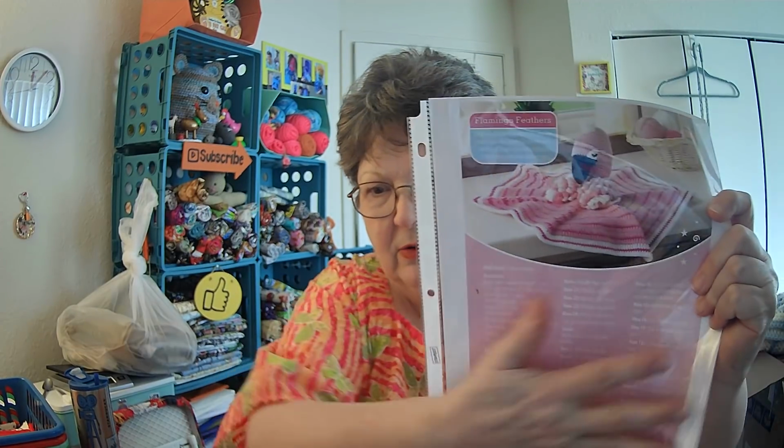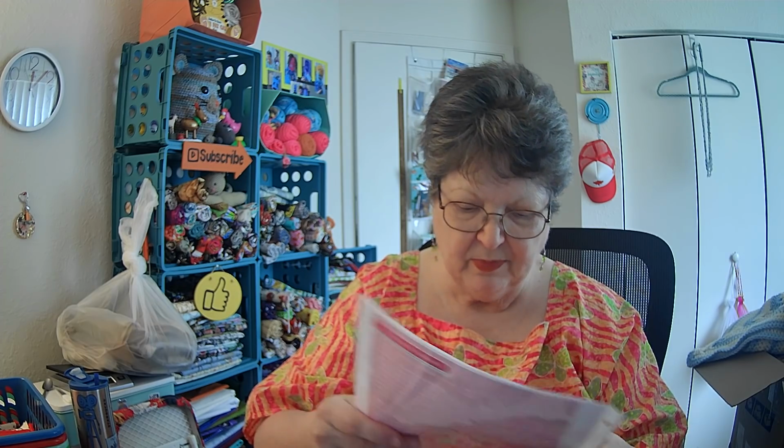And so that's fun. And then I'm going to make this little flamingo. Well, you can't read that. I can't read it even up close. But I'm going to make that little flamingo feathers, it's called. And this pattern, let's see. It's intermediate, I don't know. I can barely read the pattern. But anyway, I'm going to give that a try for some reason.